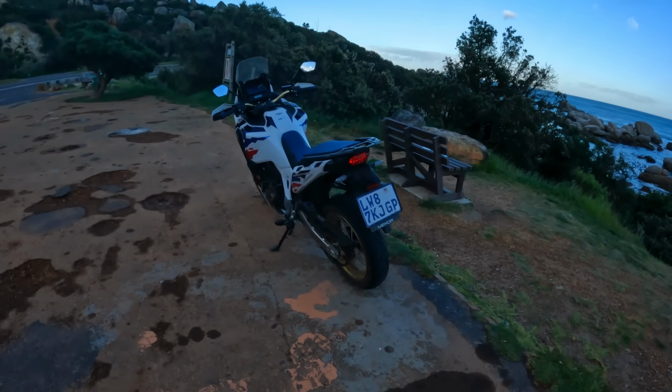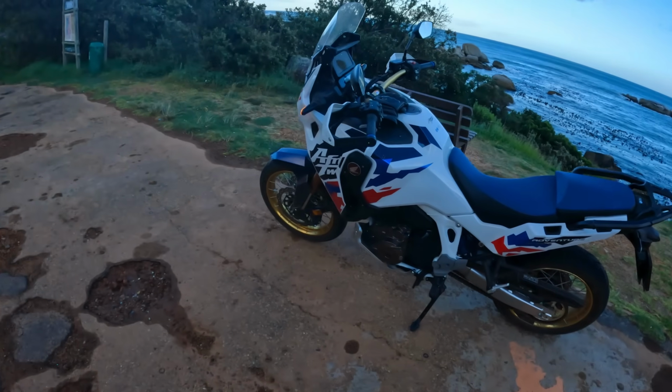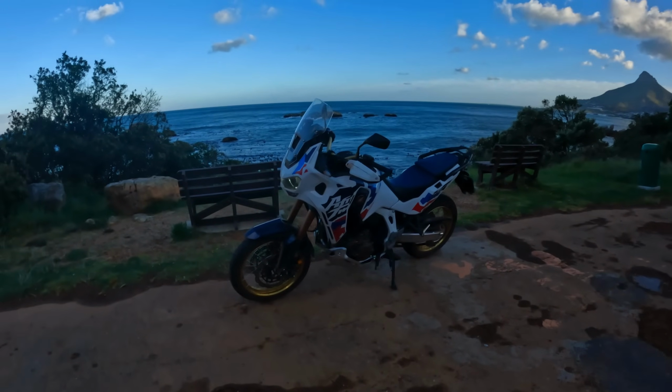But overall, like I say, a great exciting bike, really fun to ride, very capable, and I am going to show you that shortly. Let's take this beauty for a ride and see what it is all about.